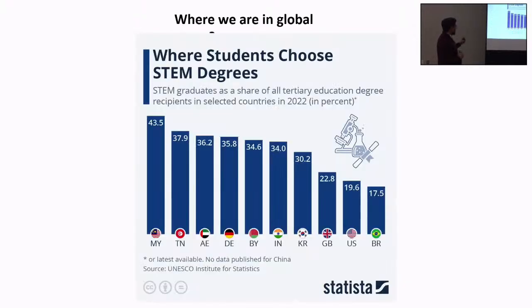And so I want to go over and show you some data. This data shows our country with almost the lowest STEM graduate rate compared to other developing and developed nations.